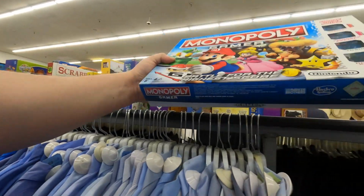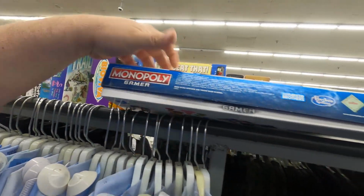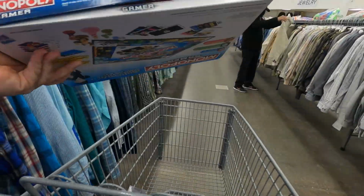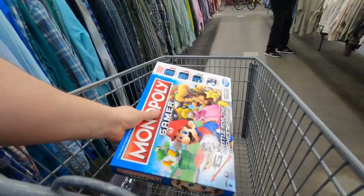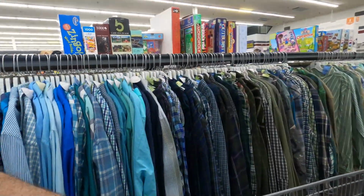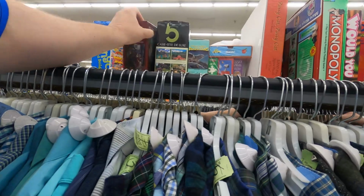I put this in my cart, Monopoly, Mario Brothers Gamer Edition. Looked like it'd be pretty good. All the pieces are in there. Ended up scanning this later, and you can still buy this new for like 16 bucks. So I passed on it since you can get it new for 16. Nobody's going to want my used game that I'm going to hope to get more than 16 for.